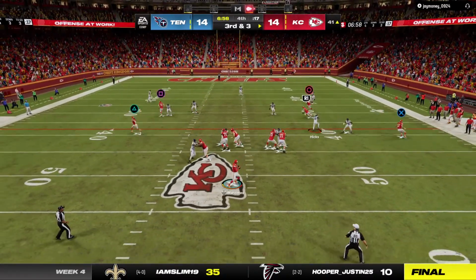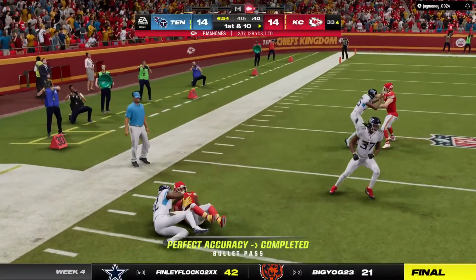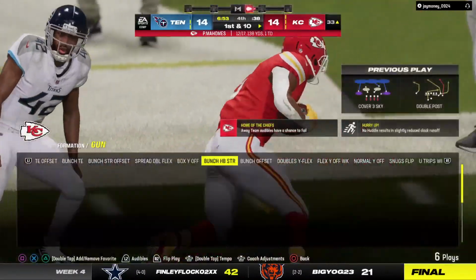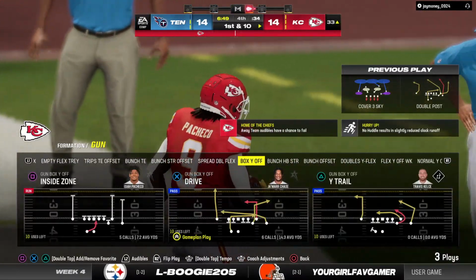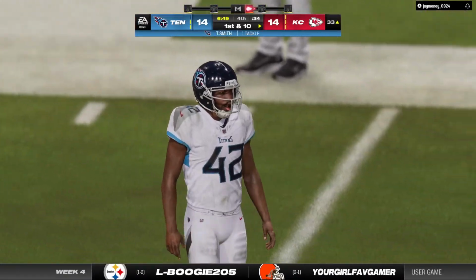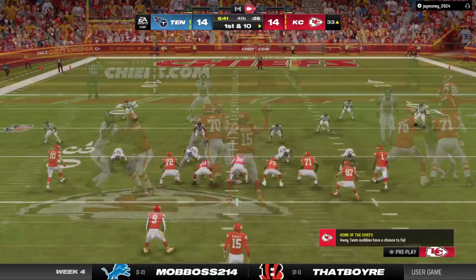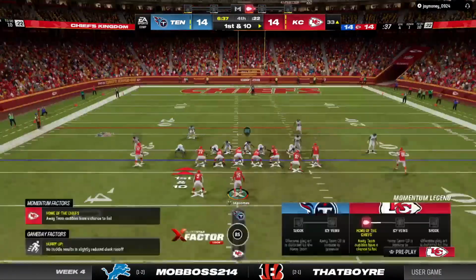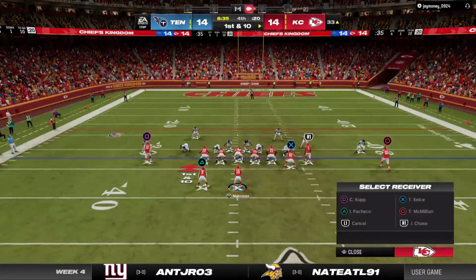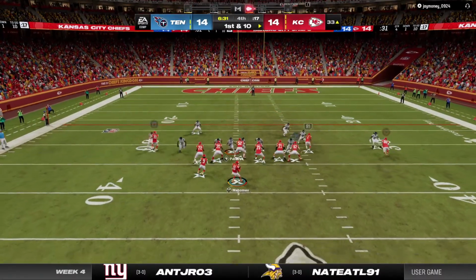Mahomes looks to throw on 3rd down. He's got his running back out of the backfield, and he will have the Chiefs' 1st down. A gain of 8 on 3rd and 3. Another catch for him on this drive, Brandon, and it looks like they're going to utilize him out of the backfield any way they can. So now on defense, do you assign a man to him and try to cover him before he gets going?